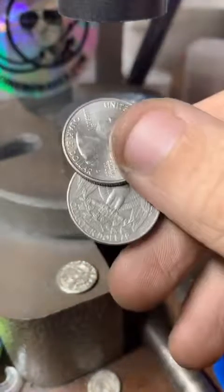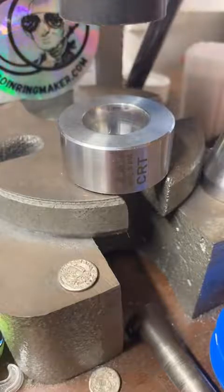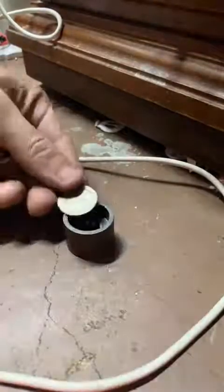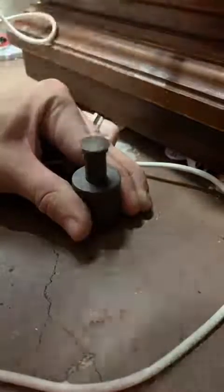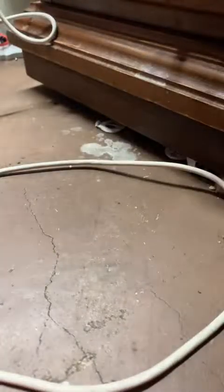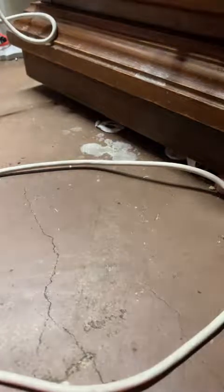Well, let's punch a hole in these and make them into some rings. One down, one to go.